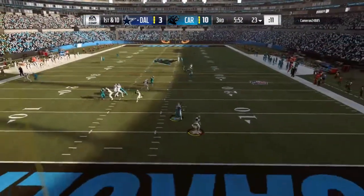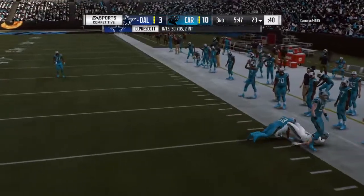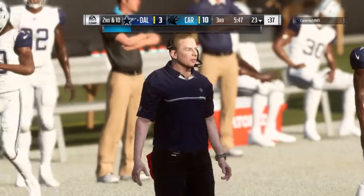Eluding the pressure right. He couldn't quite hold it. Got hit. Ball pops out. Incomplete.